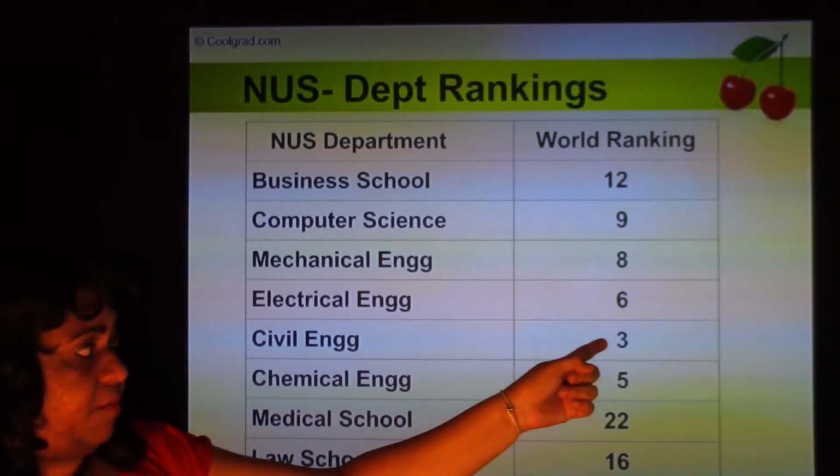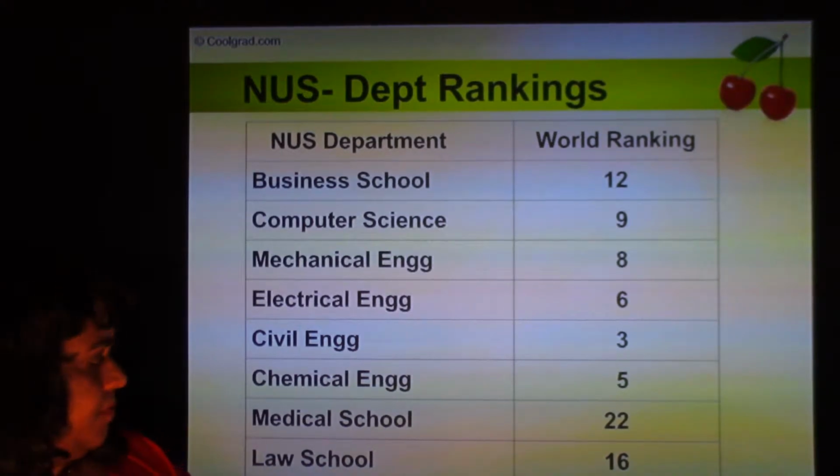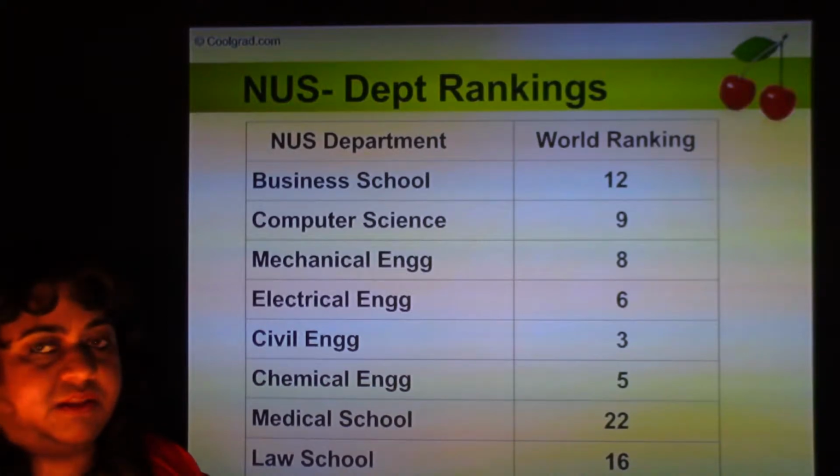Civil engineering at top 3 is actually really good. Chemical engineering is top 5 in the world. The medical school is ranked top 22 in the world, and the law school is top 16 in the world.